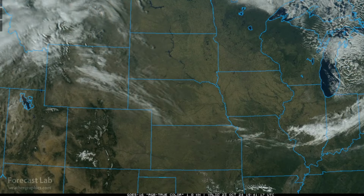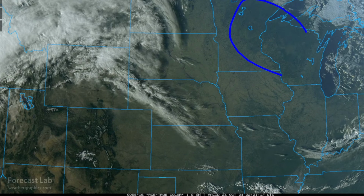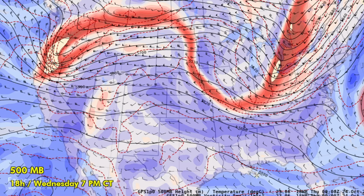In the Great Plains, fair across much of the region, highs in Minnesota and Wisconsin in the 40s and 50s. But the next Pacific system coming in from the west, you can see the outline of the upper level ridge. A general rule of thumb is that the downstream edge of that cirriform cloud roughly corresponds to where the ridge axis is. And sure enough, there it is on the 500 millibar chart, the ridge axis right there.